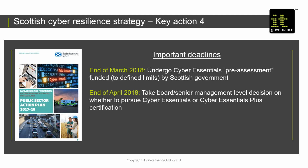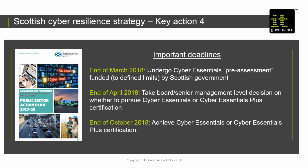Then they have a deadline of the end of April for the board or senior management to take a decision on whether to pursue Cyber Essentials or Cyber Essentials Plus, depending on what is more suitable for your organization. So you then have another month to take a decision on which level you're going to be certified to. And then you need to achieve certification by the end of October 2018.